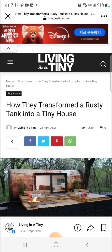By the way, this is part of my daily English reading effort, purely academic, with no intention to infringe upon this article. I'm just trying to read English materials to practice English. Living in a tiny house.